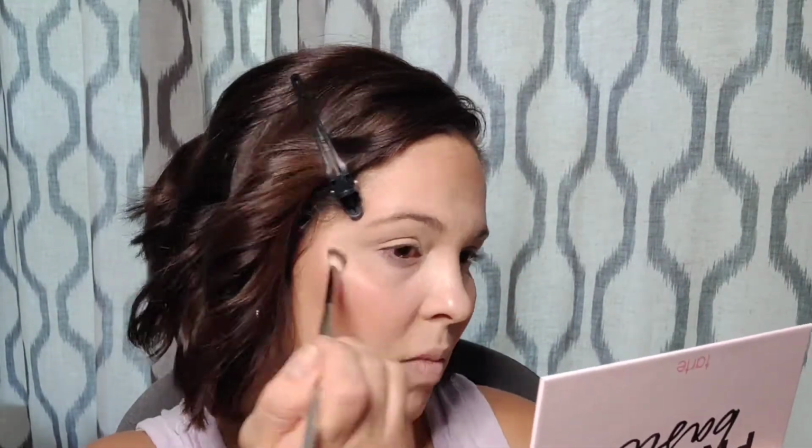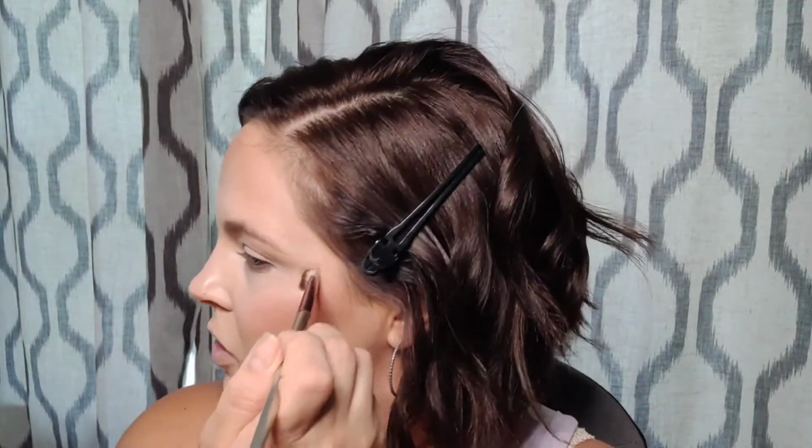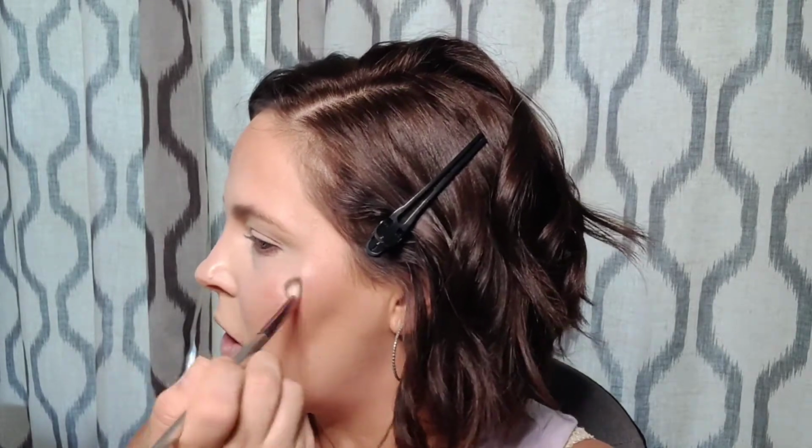Again, I'm still using the Amazon brushes, so I'm going through them and trying as many as I can. I also don't normally use a powder highlight, so we'll see. I like that one. That is not nearly as bright as I thought it was going to be. And it doesn't show texture also like I thought it would. That's really pretty.